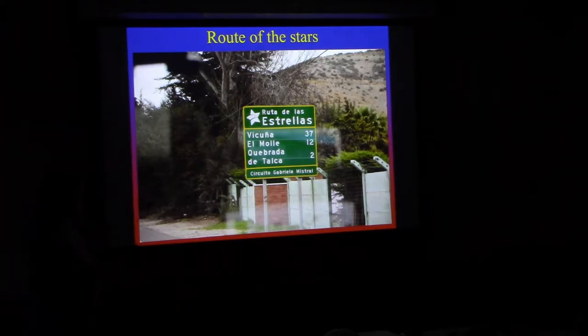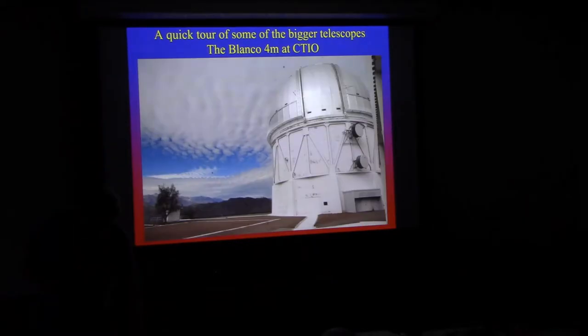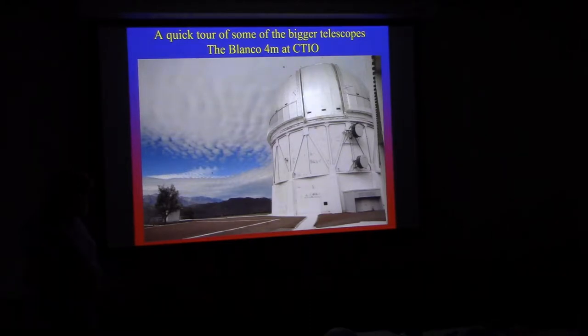So this is on the road from La Serena, which is on the coast. It's about an hour and a half drive up the mountain. Yeah, so it's the roof of the stars. So I just want to give you a very brief tour of some of the observatories.